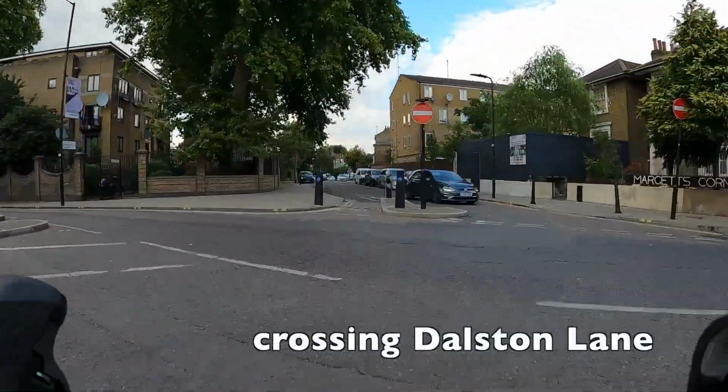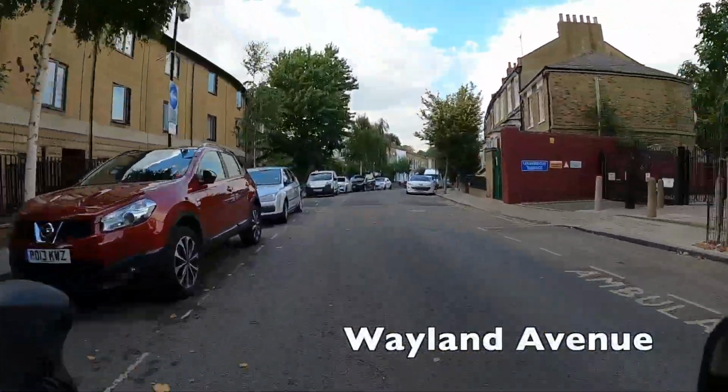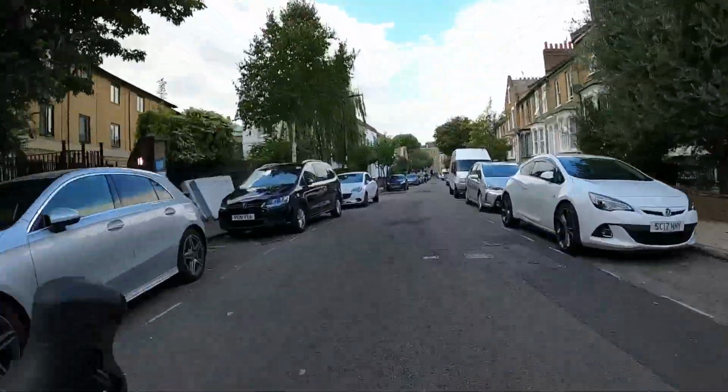To be fair to the council, I think they know this and they do all new contraflows in the safer way. It's just that they haven't got around to fixing that old one yet.